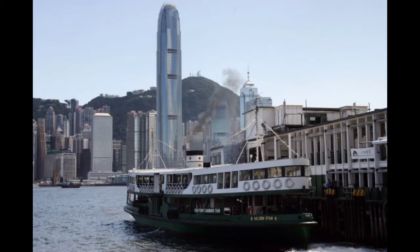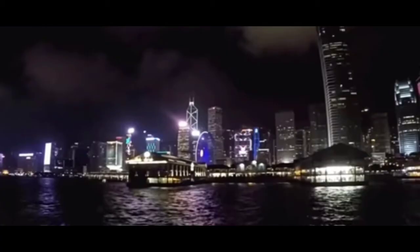And another way to get through Kowloon from Hong Kong Island is via Star Ferry. Star Ferry is very cheap and you can enjoy a 15-minute boat ride across the harbor. And I must suggest to take the ferry at night so you will see the beautiful skyline at Hong Kong at night.